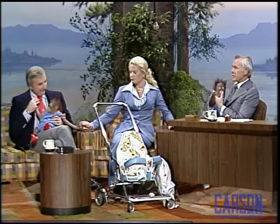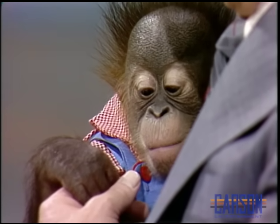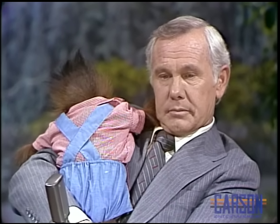Now, orangutans are basically tree-dwelling animals, aren't they? Almost totally arboreal. Yeah, they very seldom come to the ground. Right, and they build nests where they sleep at night, and they spend most of their time way up in the trees, which is one of the reasons for their decline, because many of the forests are being cut down. They are endangered, and there are less than 4,000 of them in the wild.